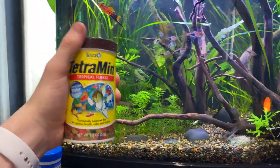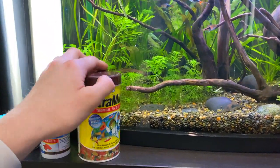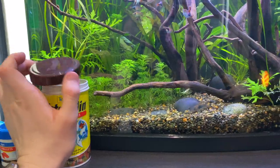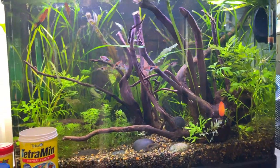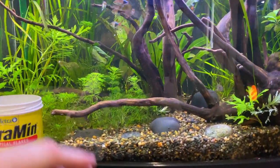So today we will be feeding these Tetramin tropical flakes to my fish. Now, usually they get frozen bloodworms and stuff like that. They get a very mixed diet. So today we're just going to be feeding them something simple for the video.